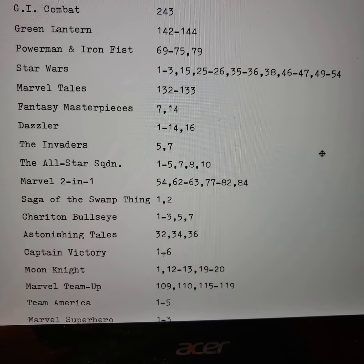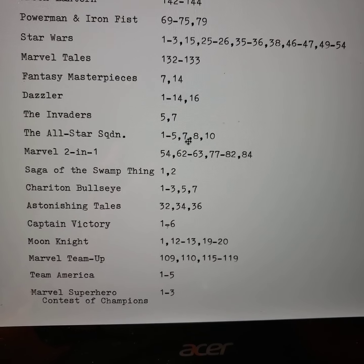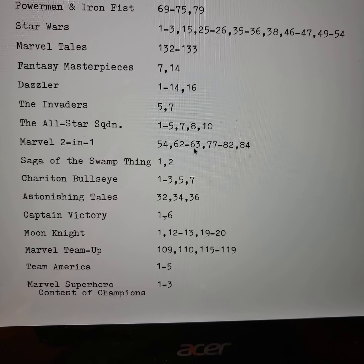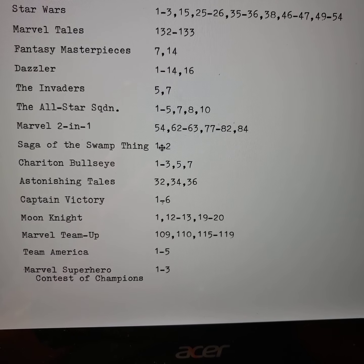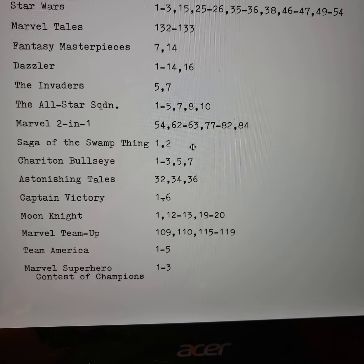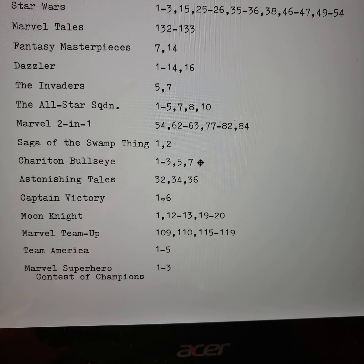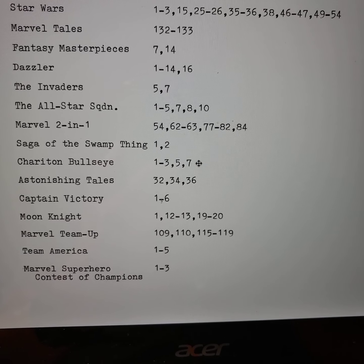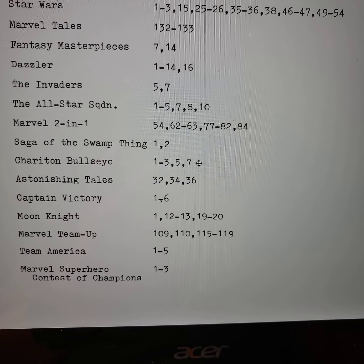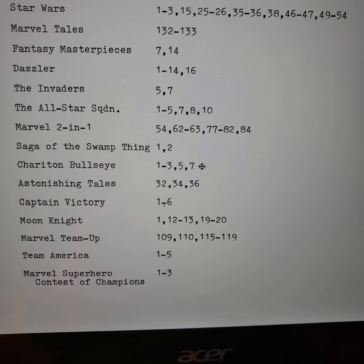Marvel Tales, Dazzler, 1 through 14. Yeah, baby. The Invaders, All-Star Squadron. I'm pretty sure those are reprints. Marvel 2 and 1. Saga of Swamp Thing 1 and 2. I don't know if that's the Alan Moore one. I think it might be. Charlton Bullseye, 1 through 3, 5 and 7. I loved that comic because of Blue Beetle and The Question. I just recently bought The Question Omnibus, Volume 1, you know, when he moved over to DC. So I love The Question. And Blue Beetle.